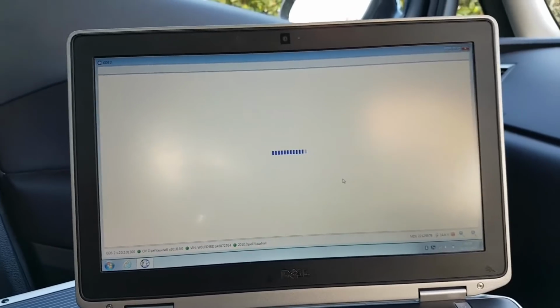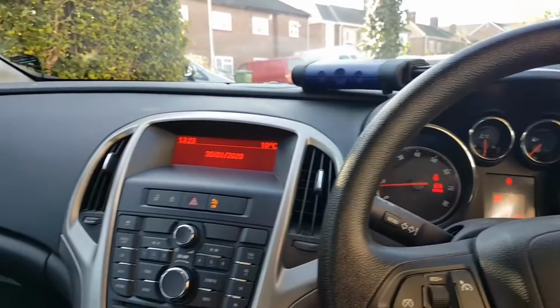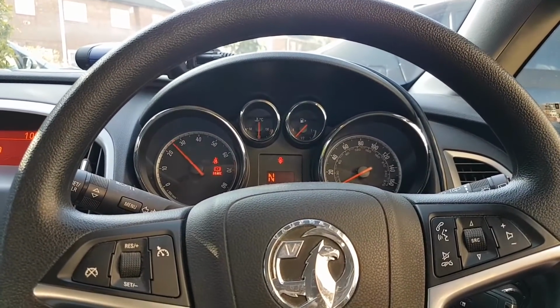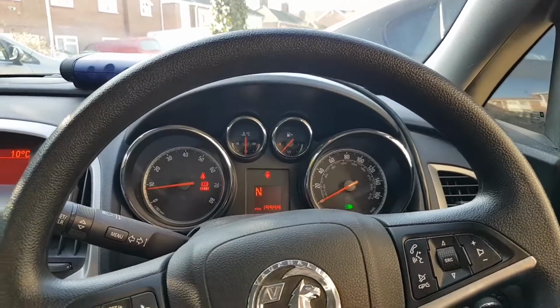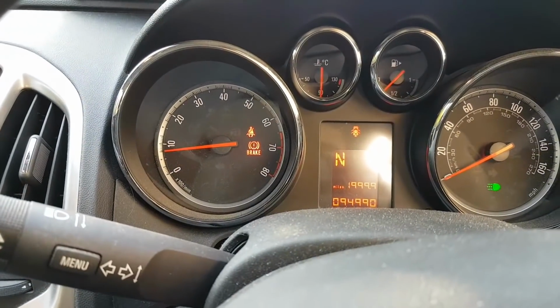So let's scan this, go to the engine. The engine light is still off, and the car's still running okay. So I'm a little bit confused why the guy said it would run... Still running okay. Oh no, it's not. It starts to go up and down on the revs.